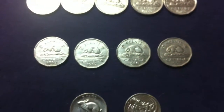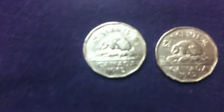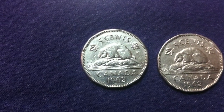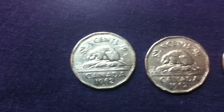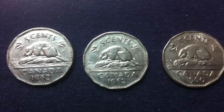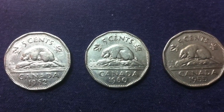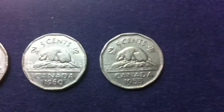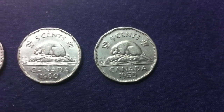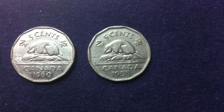Just moving next to our 12-sided nickels. We had a couple of those as well in this box. Let's start with our 1962 there on the far left. And again, we have our second 1962. We have a 1960 12-sided Canadian nickel, and then a 1955, just missing a King George the 6th nickel, but we have a 1955 Canadian nickel as well.